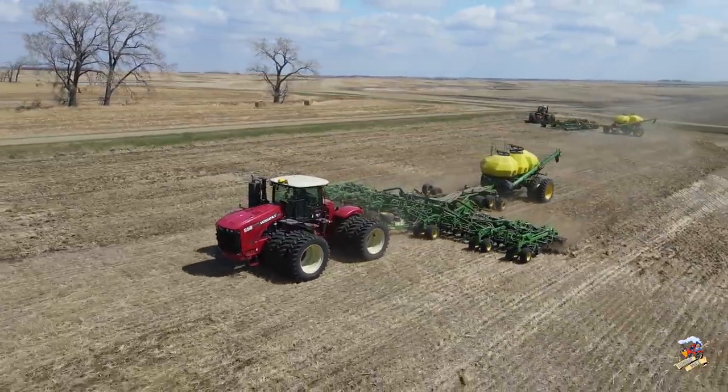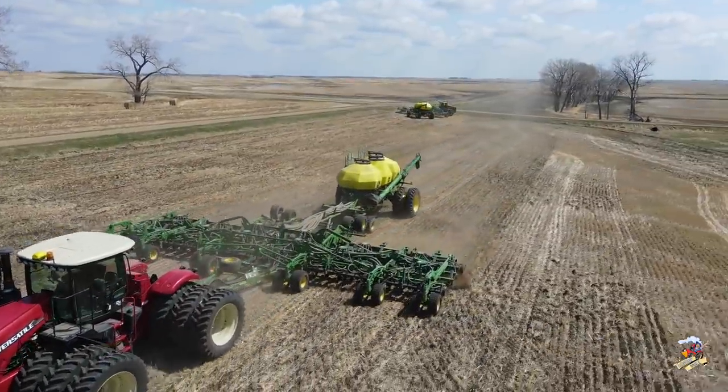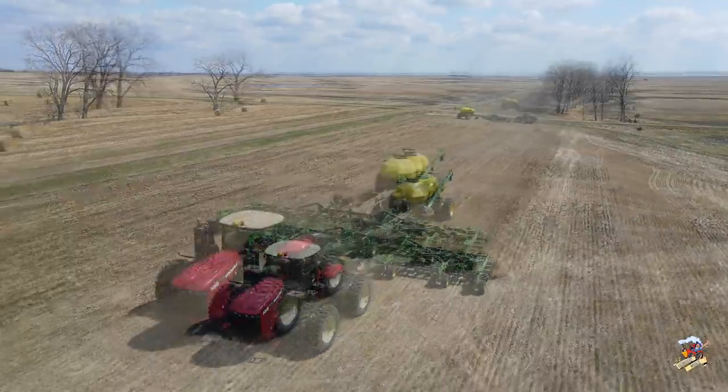You can get these tractors with either standard flow hydraulics or high flow. Standard flow would put out approximately 53 gallons per minute, where the high flow models were rated at 106 gallons per minute. You could also get these with 4 hydraulic remotes or 6.